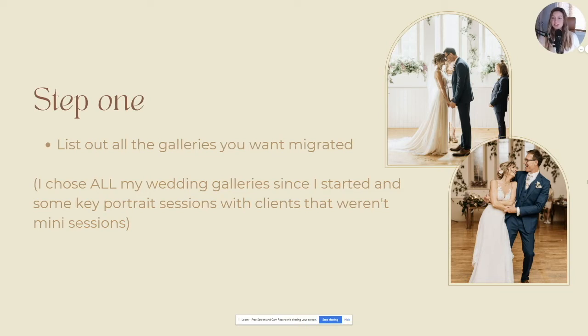I just literally took a piece of paper or a Google Doc or something, I don't remember exactly, but I just went through my Pixieset and I listed everything out where I'm like, for sure, I want it moved over to Pic-Time. And for me, this is going to look so different for everybody, but for me, my thought process was I want all, because I specialize in documenting wedding days. That is my main thing. That is my biggest passion. I want to have every single wedding that I've ever shot.